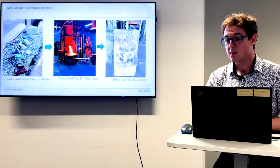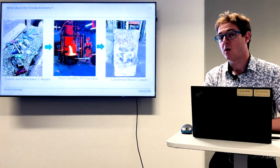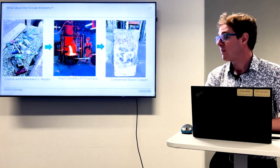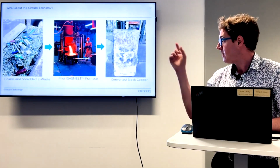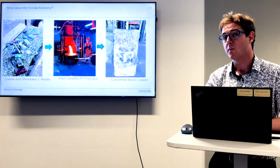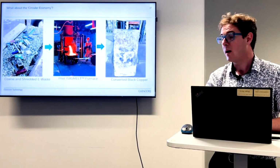So the last one is, what about the circular economy? People are talking about both low emission smelting and the circular economy, but there's a bit of a challenge. It's not quite yet resolved, but a lot of our circular economy materials contain carbon. A good example of that is our e-scrap material. A lot of that contains plastics, which when we smelt it to recover it, generates CO2. So if we look at how we can remove plastics from the feed, there's a lot of work ongoing there.